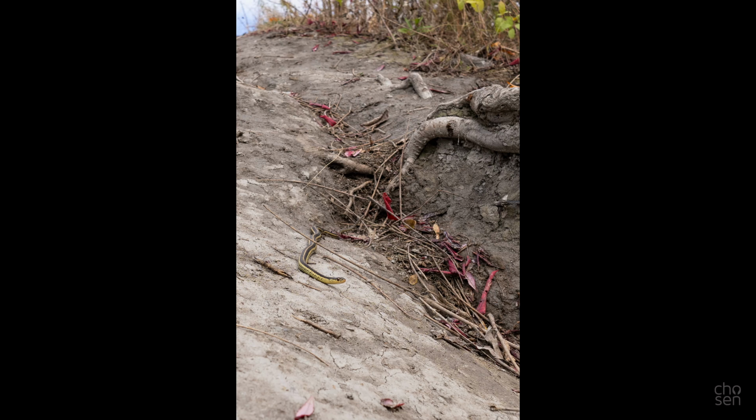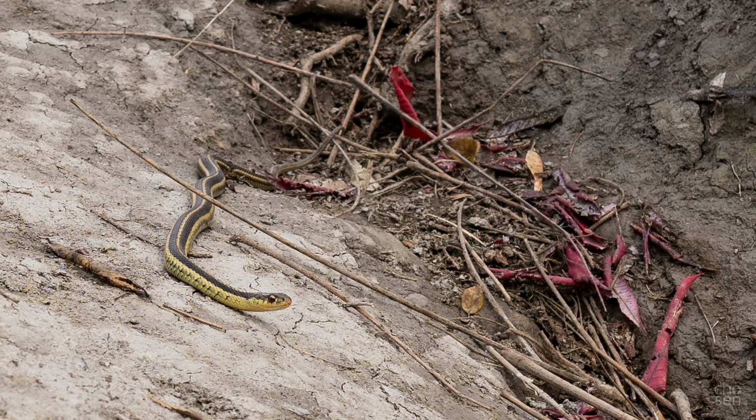I much prefer this. Let me stop babbling about this trivial stuff and get to the serious business of composition guidelines. Let's go. The tree root above this garter snake sort of provided a visual path to the subject. I just had to keep moving the camera around to get the right angle. I wasn't expecting a garter snake to be out in the open like this. I almost stepped on the poor guy.